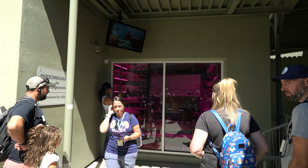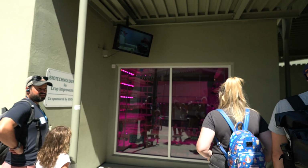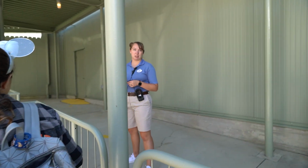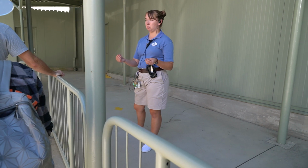This biotechnology lab is in partnership with the USDA. So we are working on crop improvement practices. Unfortunately, as our population in the world gets bigger, so does our hunger crisis. So one of the ways that we have learned to help is by making plants that are going to be more efficient at growing in smaller places and producing more food.